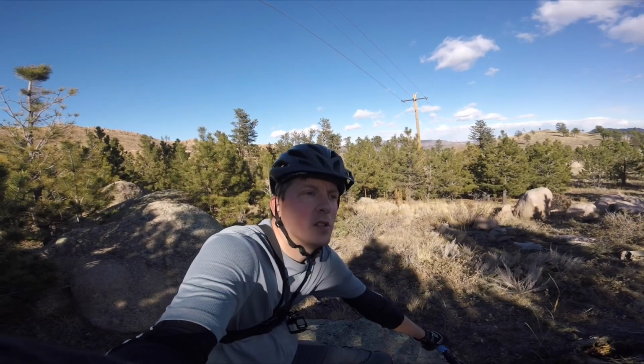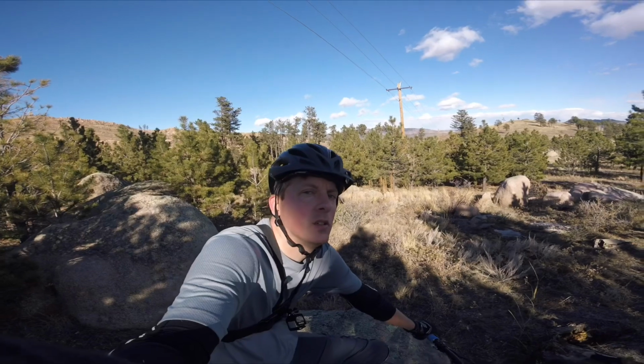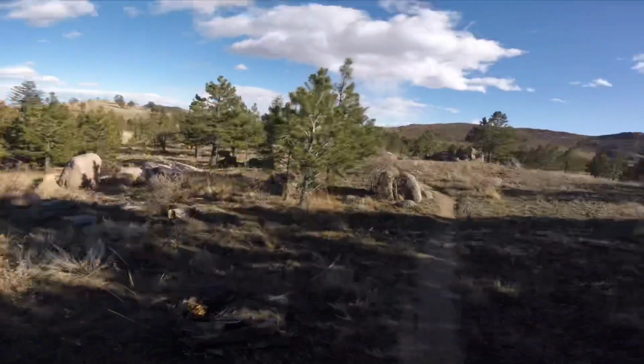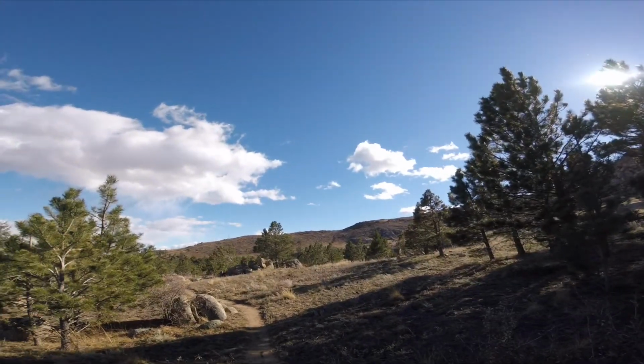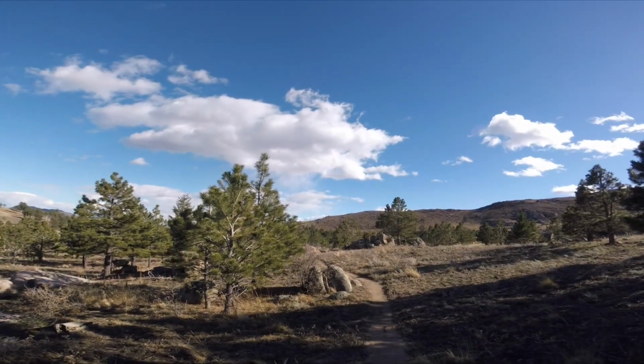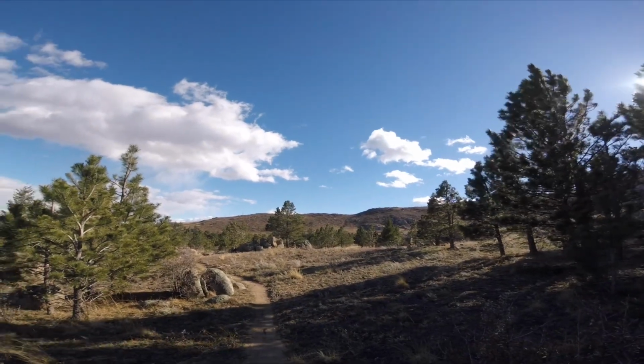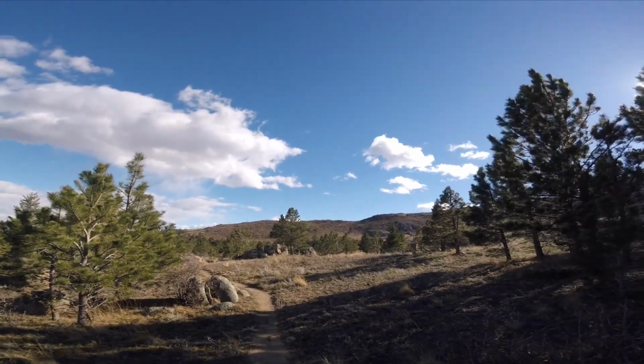Bobcat Ridge, I've heard, is very technical at the top, so we'll see how that goes. It should be fun. If you look off in the distance, that's actually Bobcat Ridge right there. Anyways, we're heading up there. See what happens.